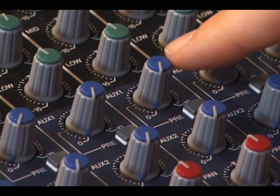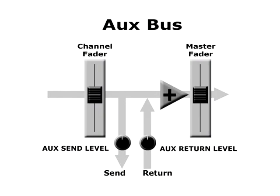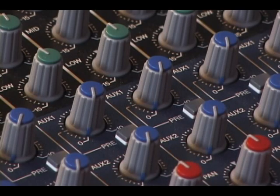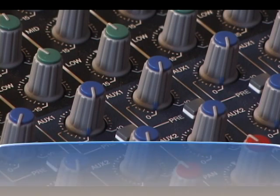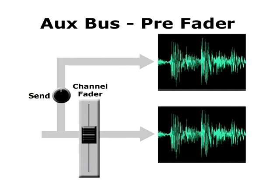When you see an AUX rotary control on a channel strip, it's really just another level control, adjusting the amount of signal from that channel to that particular AUX bus. AUX buses come in two varieties, namely pre-fader or post-fader. Sometimes they can be switched, as indeed they can here. If the AUX bus is pre-fader, this means that your sound is being sent to the AUX buses before it comes under the control of its main channel fader. Pre meaning previous or before.